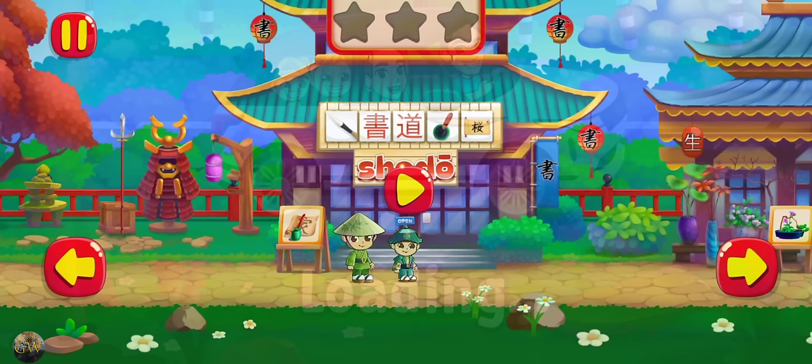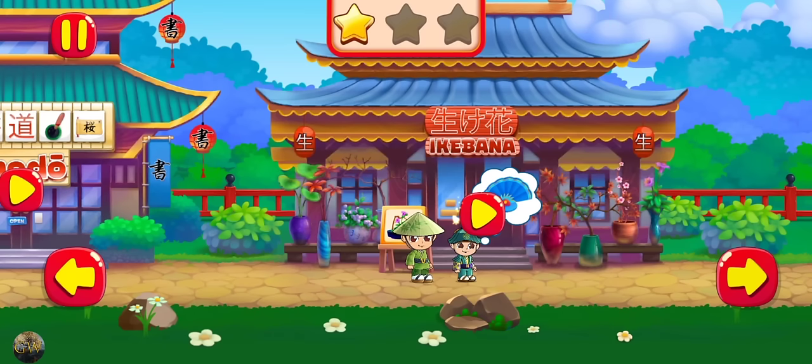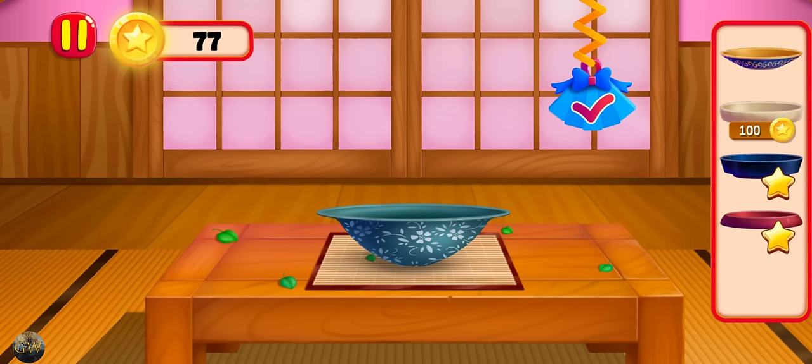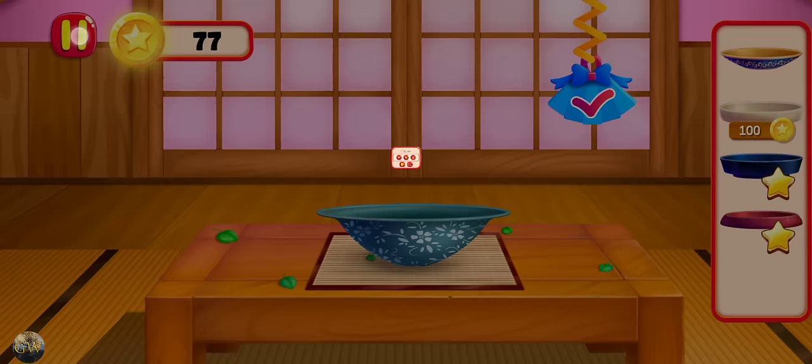First, we need to look around. There's so much interesting stuff here. How about making our own ikebana? Start by choosing a pot. Got a big selection.